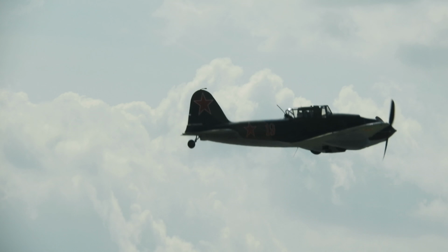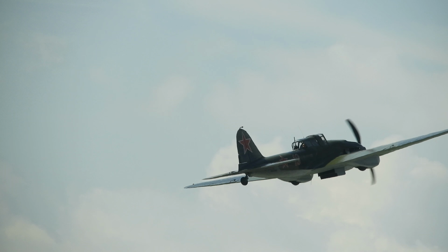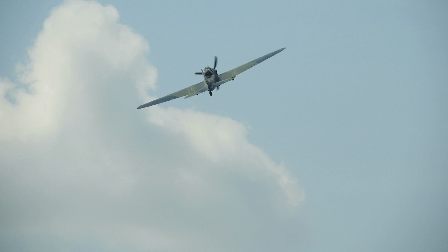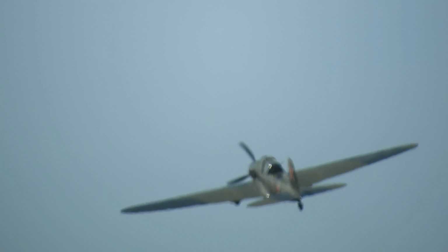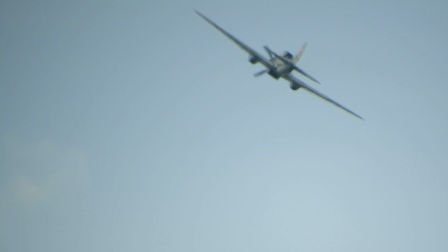Getting airborne now, a real treat. Il-2, of course, famous during the Second World War, Russian ground attack aircraft, in service with various air fleets on the Eastern Front, known as the Flying Tank.